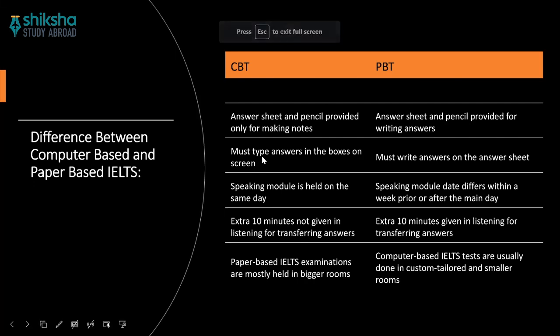Must type answers in the box on screen. That is for CBT. PBT must write answers on the answer sheet, definitely. Then again, CBT speaking module is held on the same day. For PBT, speaking module date differs within a week prior or after the main day.